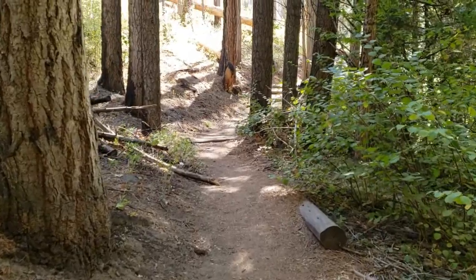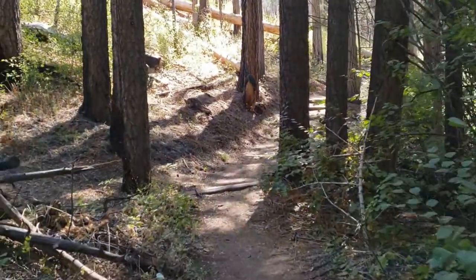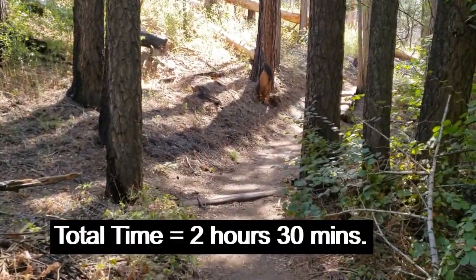I highly recommend this trail. I thought it was very fun, plenty of shade. Despite the California drought, there's plenty of water going through them falls.